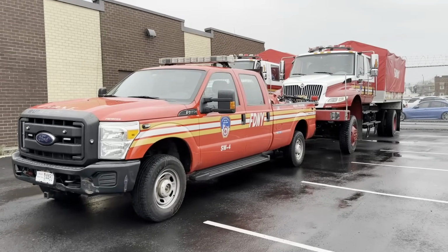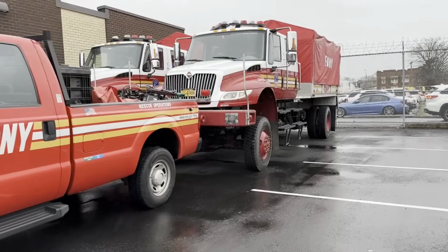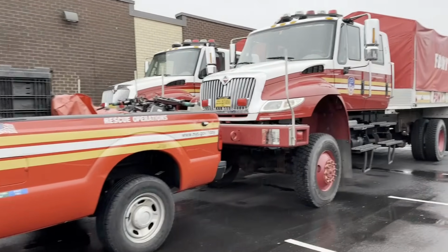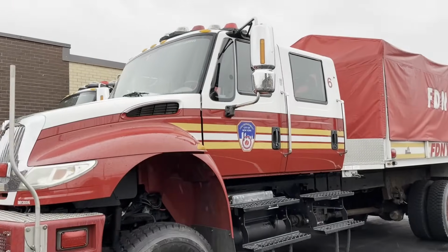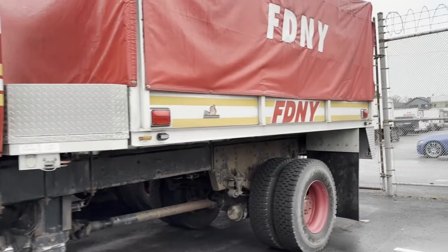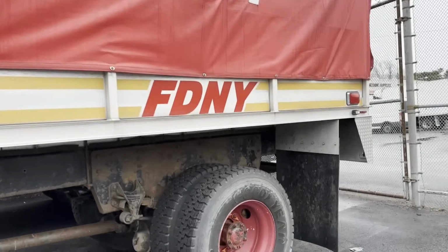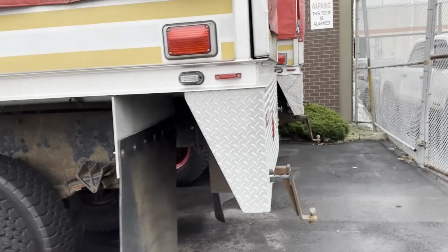Here's a look at one of the swift water pickups and 2 more of the high axle units. This is high axle 6. And high axle 1 on the other side.